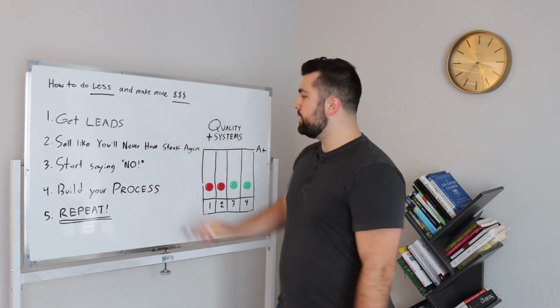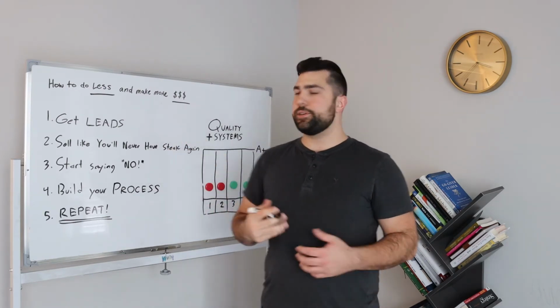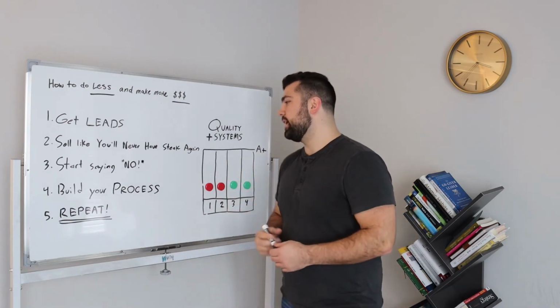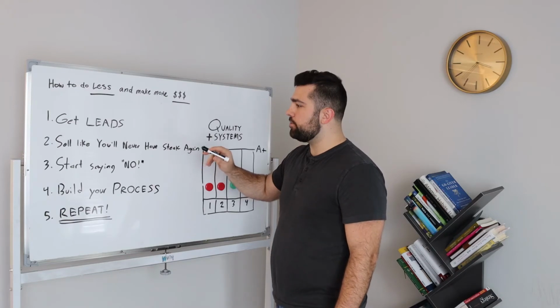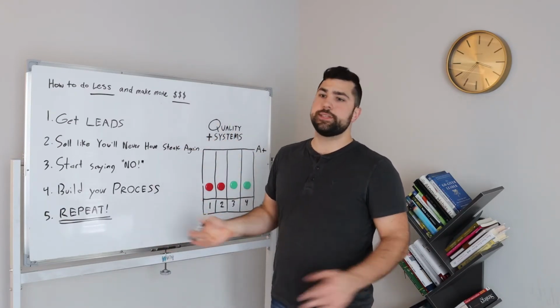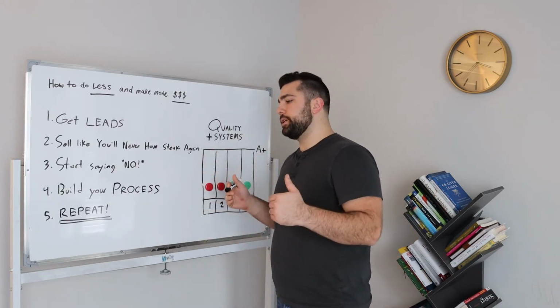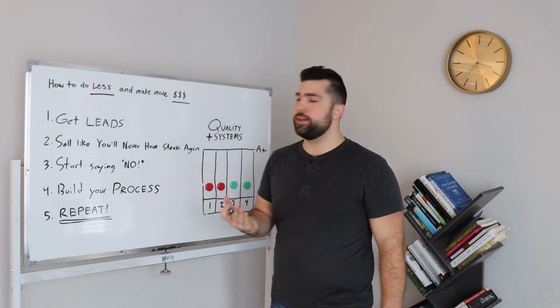Step 3, okay? Now this is an important step in the process, because depending on how risk averse you are or how risky a type of person you are, and I tend to be a very risky person, if you start into this and just say, okay, I'm gonna get leads for this one type of service, I'm gonna cancel everything else I have, right? That's not what you want to do, because now you don't have money coming into the business. So you need to keep having money coming into the business.